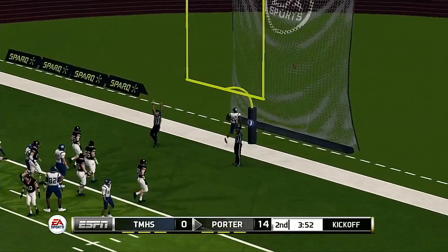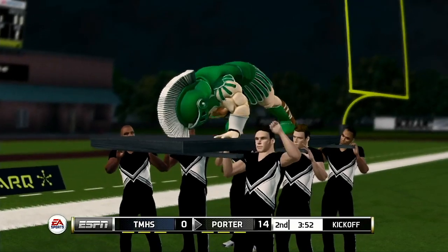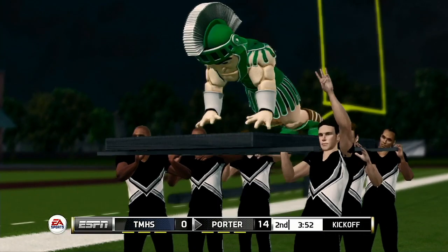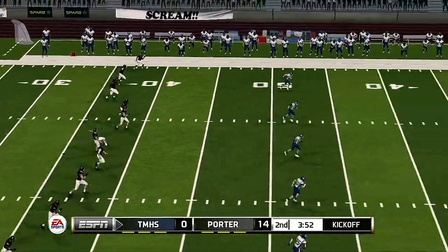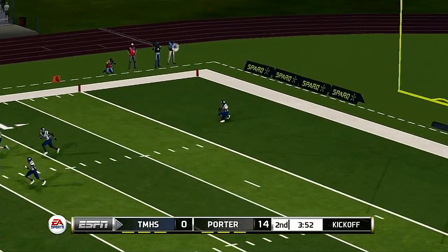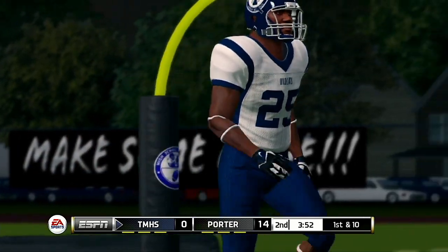He splits the uprights with the extra point. A 10-play, 72-yard drive, and a touchdown as a result. Brad, that's one of those drives that can just tear your heart out. That can really demoralize a defense when they drive the ball down the field, and a lot of the yards came on the ground. He really got a hold of that kick. And it goes into the end zone, down for a touchback.